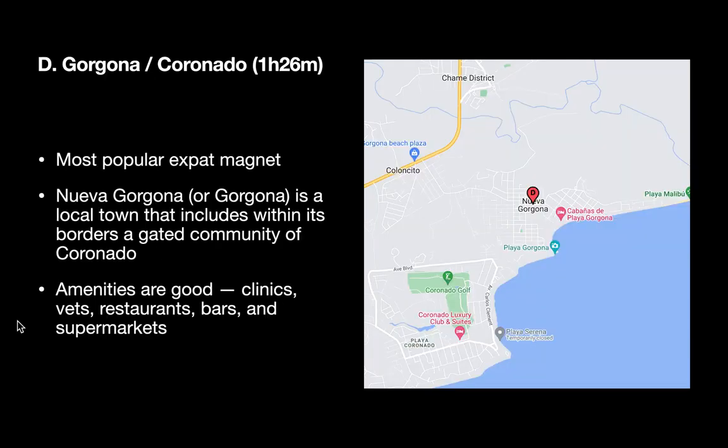The next is Gorgona and Coronado. It's also about an hour and a half away. It's the most popular expat magnet. Nueva Gorgona, also known as Gorgona, they're used interchangeably, is a local town that includes within its borders a gated community, Coronado. So you see this road going around Coronado, that is the gated community. Coronado is part of the municipality of Gorgona. Amenities are very good. There are clinics, there are vets, there are restaurants, there are bars and supermarkets in the vicinity.